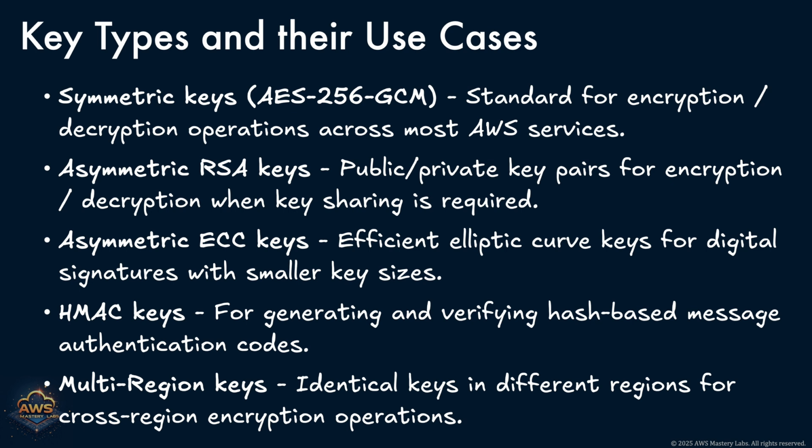Closely related are asymmetric ECC keys, which use elliptic curve cryptography. These are more efficient than RSA keys. They provide strong security with smaller key sizes. ECC keys are especially useful for digital signatures, where you want to verify data integrity and authenticity with minimal performance impact, perfect for APIs or IoT applications.